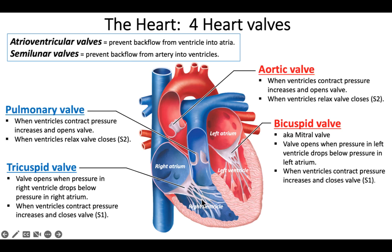Okay, so let's learn their names. I always start with AV valves. So the AV valves are down here, right? They're in between the atrium and the ventricle. The AV valve on the right side of the heart is known as the tricuspid valve.